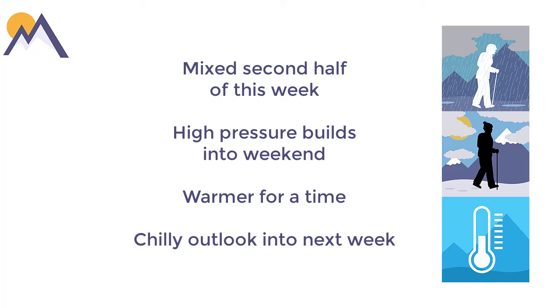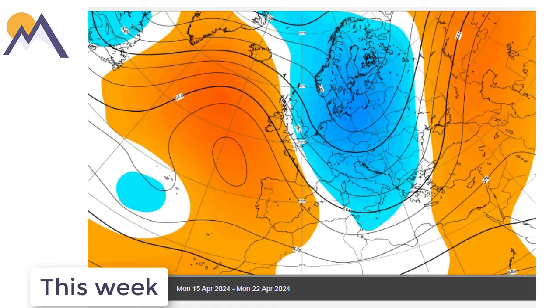Temperatures will pick up for a while, but into next week it still looks as though we're being fed by chilly air masses coming around from Scandinavia. Let's see how all that develops then.